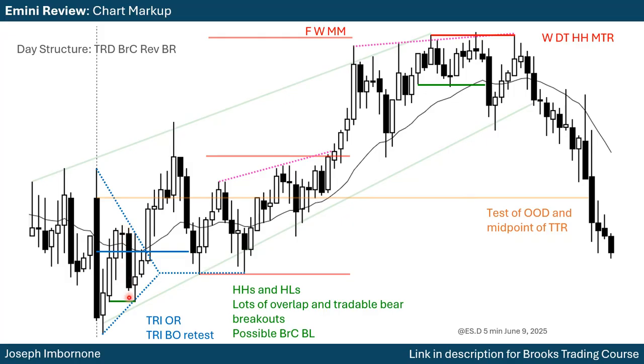The bears got their second leg. It was brief. You could say it lasted 3 bars from the doji to this swing point. And then there were buyers at the low of this bull trend bar. Now the bears have their minimum second leg. Breakout, pull back, second leg down. And now the bulls are looking for a second leg up.